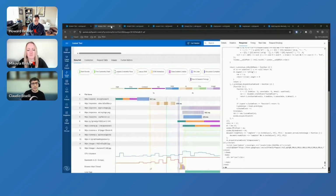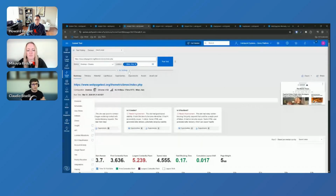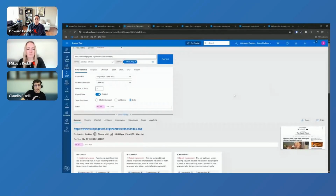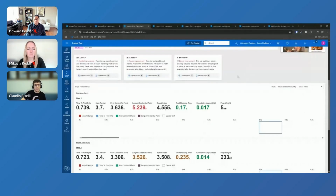So another example is this one. This is another experiment and test I've executed using the same settings. Again, I have the save response bodies enabled for demo purposes only. What we can see here again is that this is another pretty slow website with a large LCP. So we can check again our film strip.